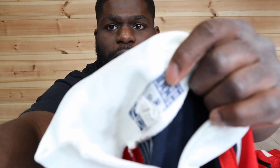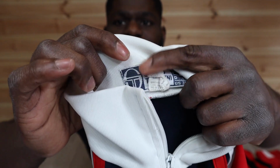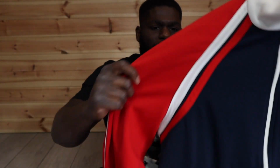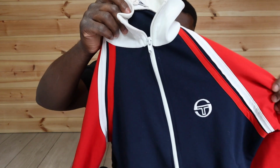Sergio Tacchini, like the original label. I'm just gonna press this here just so you can see it. The Sergio Tacchini, oh, that's in the way, isn't it? It's the original label, made in Italy. Beautiful, absolutely beautiful. Look at that, just some strong colours, nice embroidery, can't go wrong. Some of these can go for like 80 quid. So this cost me what, £6? Do you know what I mean?